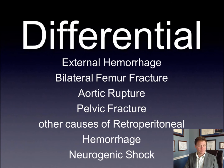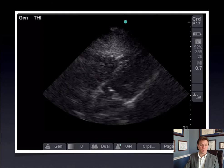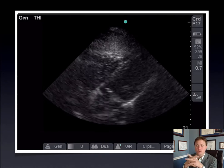One thing I want to talk about briefly that we use our FAST examination for, more specifically the cardiac view, is your post-arrest assessment. In addition to being able to identify potentially reversible causes, such as pericardial fluid resulting in tamponade, you can also use it to help prognosticate what's going to happen during a code situation. So take a look at this video clip and think about what you see going on.